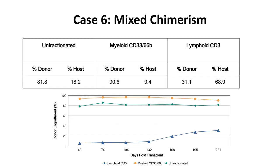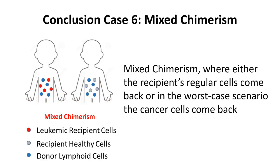Case 6 is a case of mixed chimerism across all lineages and over the entire disease progress, as shown in the graph. So mixed chimerism could be due to either the recipient's regular cells coming back, or, in the worst case scenario, the cancer cells coming back.